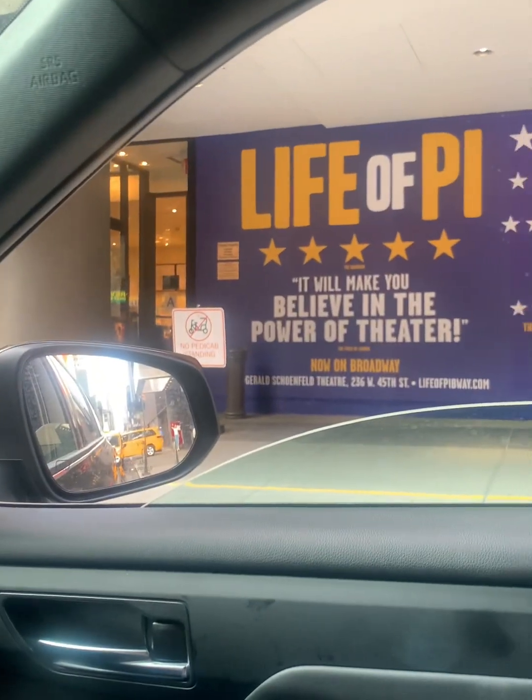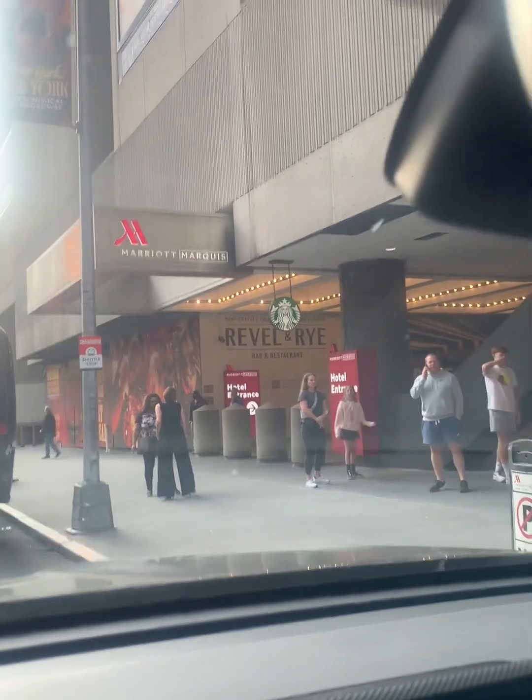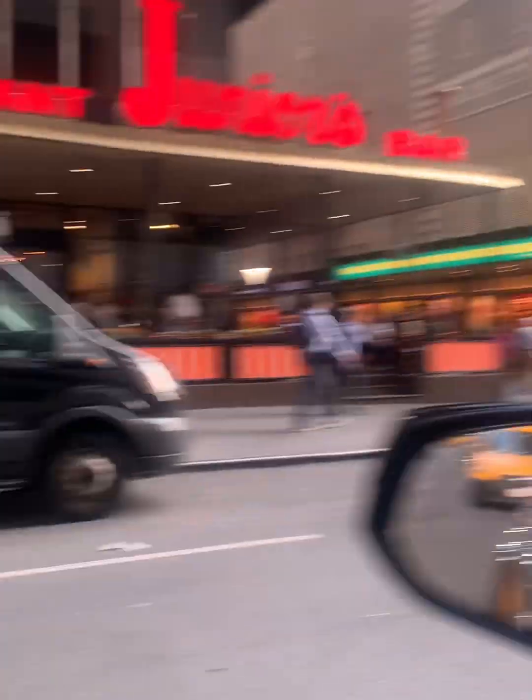So this area is Central Park right here. It's by Marriott. That's why a lot of these hotels are so expensive.